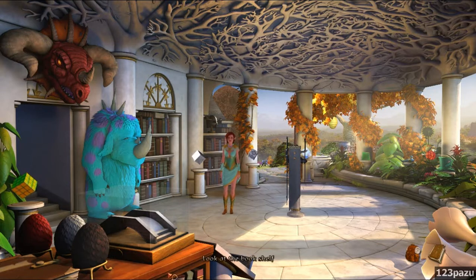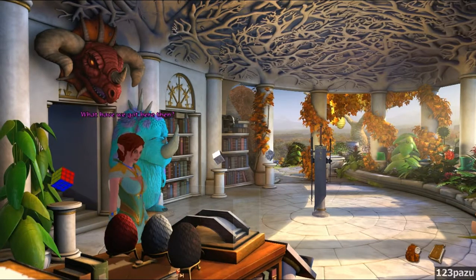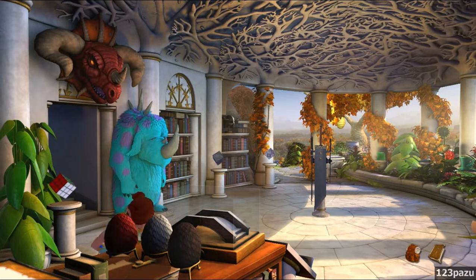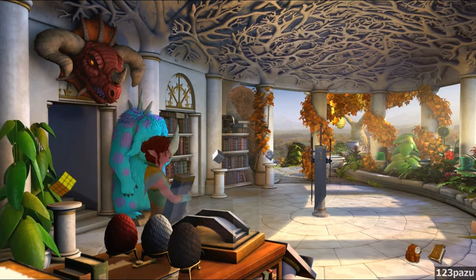What about this bookshelf here at the bottom? What have we got here then? Aha! Oh, this is a huge book. Ah! Almanac of Elf Medicine. That's what I've been looking for. Yes.